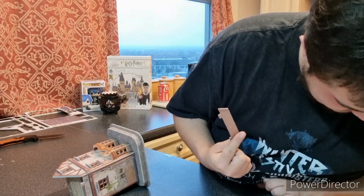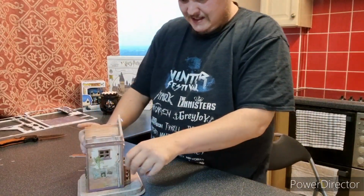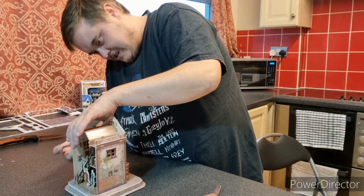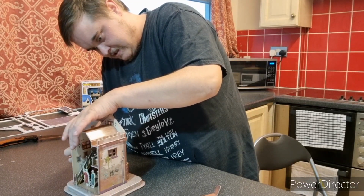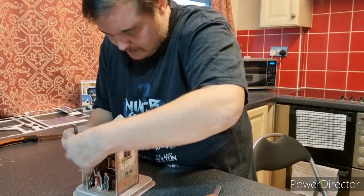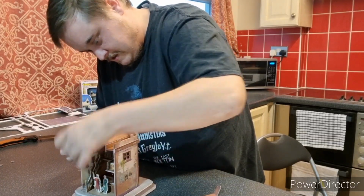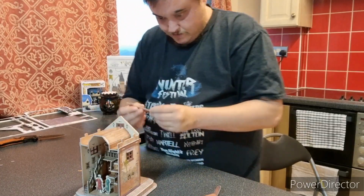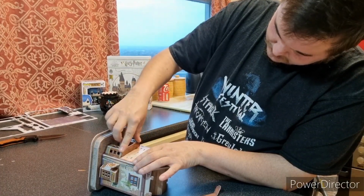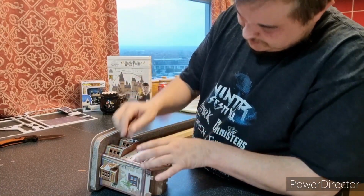What is this one, actually? Oh, number 7 was supposed to get one before that, okay. My bad. I guess you could say, oh sugar, number 7 was the base. That's just me being a muppet. So this one goes on first. That makes more sense now. And then this goes on. What is it? Essentially a little roof.